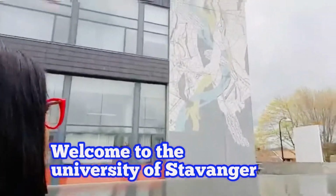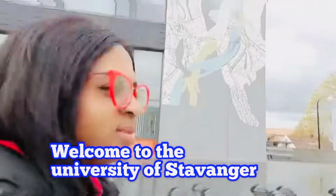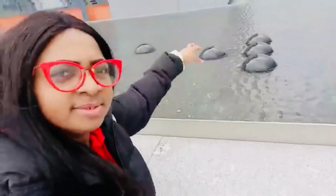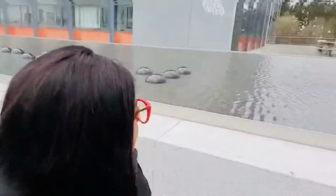So look at this big beautiful map artwork drawn here. This artwork, I don't know if I can get it so cool. Oh my god. I think it's a map that describes the whole environment of the school. Then this beautiful waterfall down here. So that's beautiful.